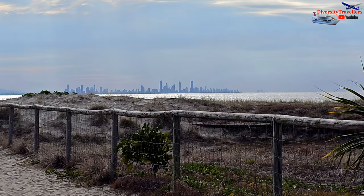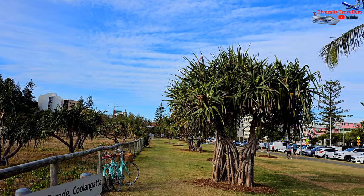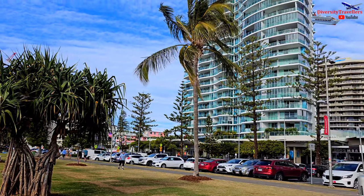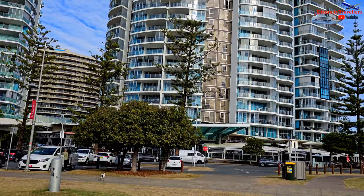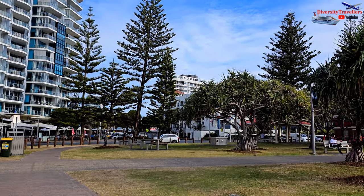Coolangatta is a coastal suburb in the city of Gold Coast in Queensland. It is the Gold Coast's southernmost suburb and borders New South Wales. On the other hand, Tweed Heads is a coastal town at the mouth of the Tweed River in the Northern Rivers region of New South Wales. Tweed Heads is the northernmost town in New South Wales and is in the Tweed Shire local government area.